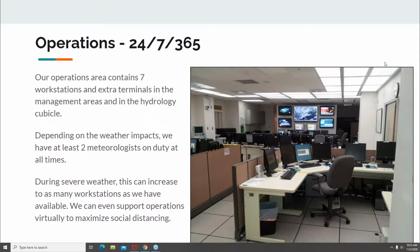Obviously in our area, we have 4 primary radars that we'll monitor: the Tallahassee radar, Fort Rucker, Eglin Air Force Base, and Moody Air Force Base. And then we have radars that are around that. So our forecasters have to be very quick with their decisions as they go through and monitor all of this data.